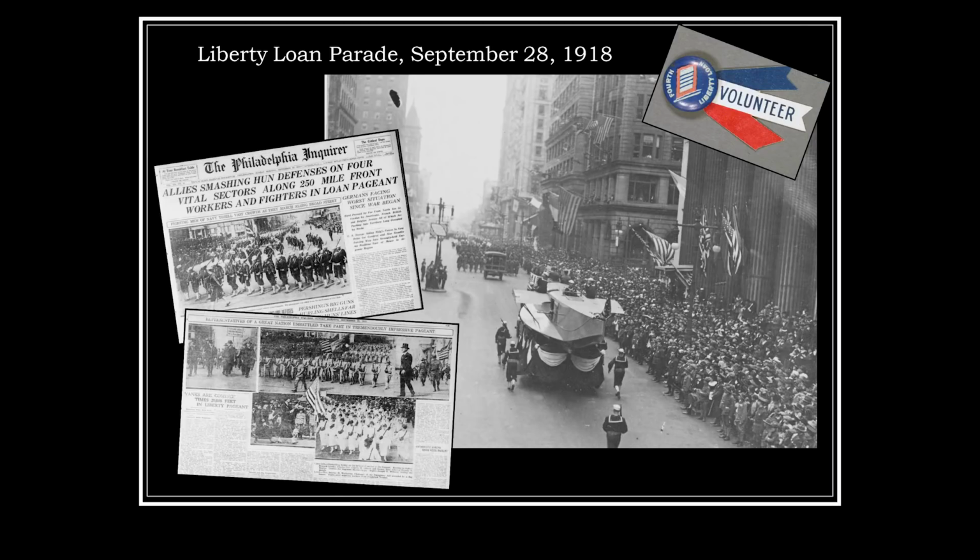On September 28th, this is the big parade, Liberty Loan Parade, which was the fundraising parade for Philadelphia. It turned out to be the largest parade in Philadelphia's history up to that moment. About 200,000 people lined the sidewalks. As you can see from the big photograph, this was largely a rah-rah military parade. Local soldiers, sailors marched in this, display of military hardware, and people were asked to take advantage of the fever of the moment, open those wallets and start giving.